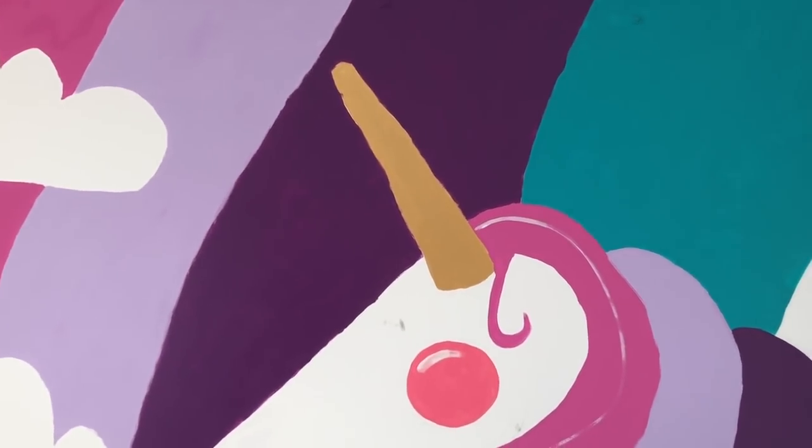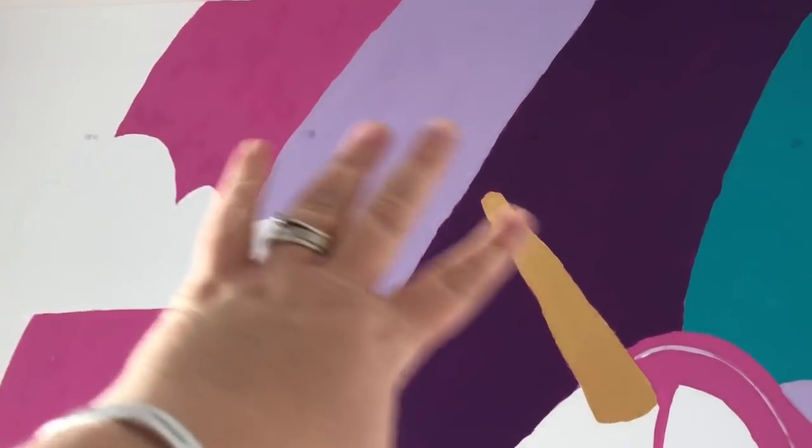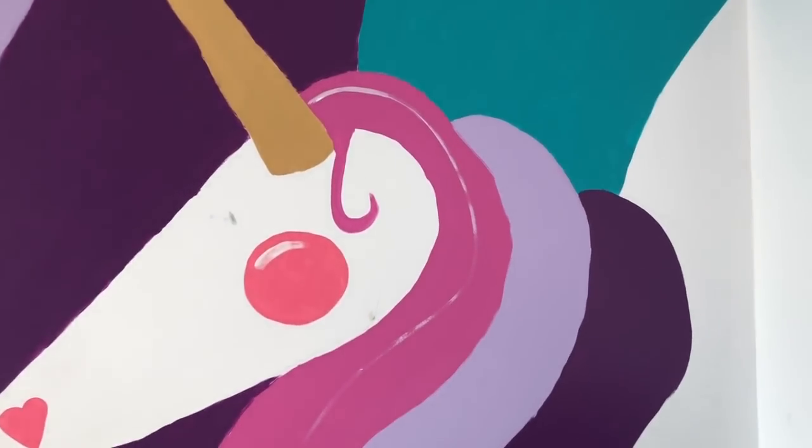It's Monday morning and I just thought I'd show you the wall to start off the creative studio vlog this week. I've given the purple and the pink another coat because it was a bit streaky, and I'm just going to start on the details.